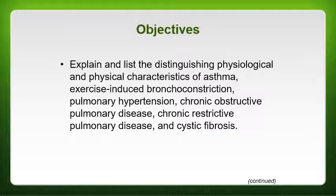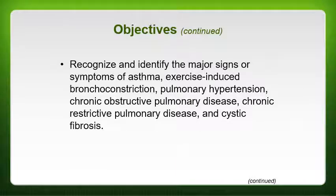And then you have your objectives. Make sure to be aware of the physiological and physical characteristics of all these different conditions. Make sure to know and understand the pathology associated with them, what exactly is going on with the individual conditions. Make sure to look at the major signs and symptoms. Many of the signs and symptoms are obviously very similar, but when you start to look at some of these other conditions, for instance, like I mentioned with cystic fibrosis, you're starting to look at other organ systems aside from just the pulmonary system being involved.